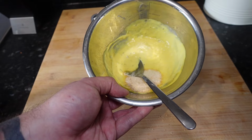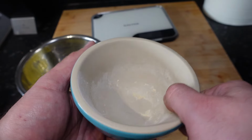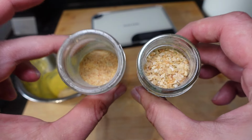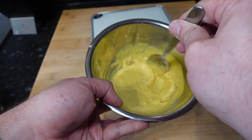My battery went part way through that and I didn't notice. So what you missed out on was me putting my onion granules and garlic granules into a pestle and mortar to grind them up even finer. As you can see, they're quite coarse, so I didn't want them that coarse, so I ground them up in my pestle and mortar. So let's mix those powders in, and we need to do something about that colour because it is still too bright yellow.